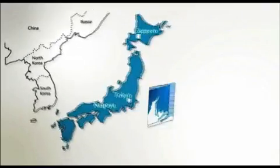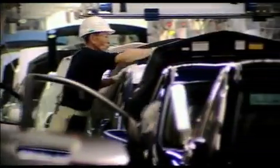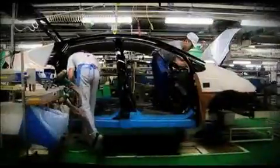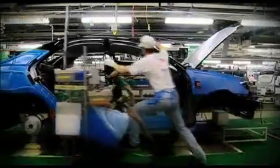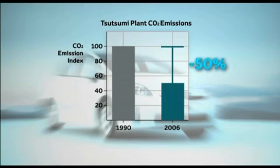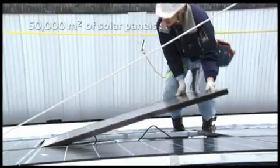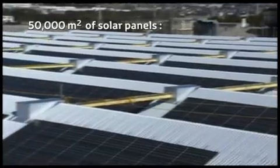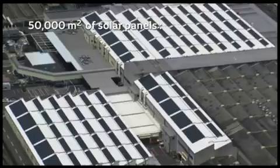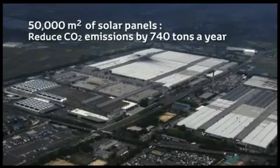The new Prius is built at the Tsutsumi plant, one of Toyota's 5 sustainable plants. By continuously implementing new measures, the plant's overall CO2 emissions have been cut by 50% between 1990 and 2006. The installation of 50,000 square meters of photovoltaic solar panels in 2008 reduced CO2 emissions by a further 740 tons a year.